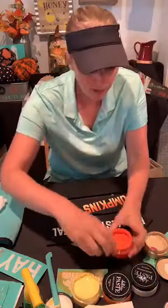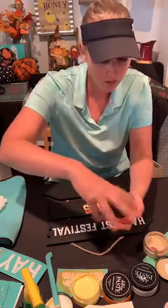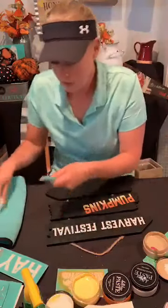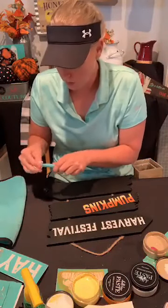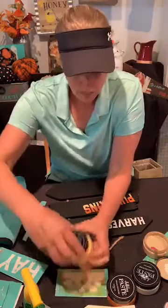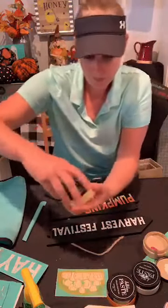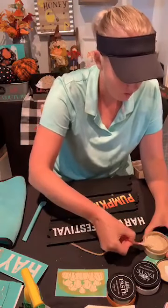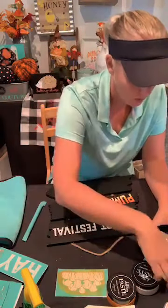Okay, so we did that one. So I'm going to put the lids back on these because these do dry out. Not that that's a big deal or anything, but I try to keep my chalk paste as fresh as possible. So I put lids back on everything, including this iced coffee brown that I chose not to use.